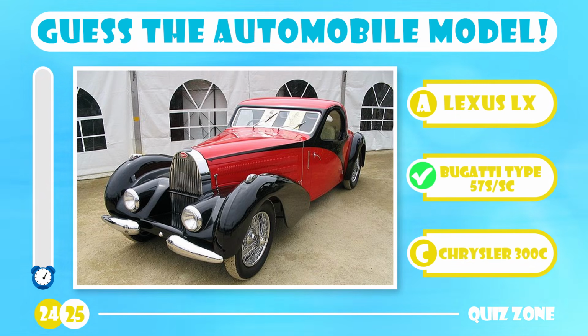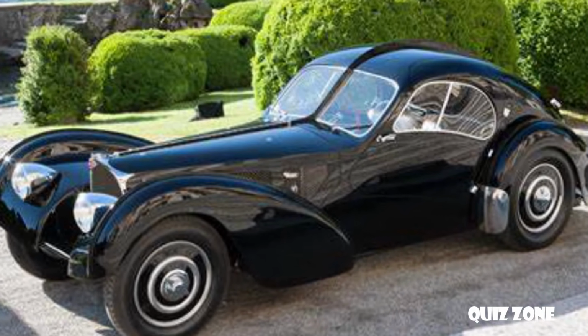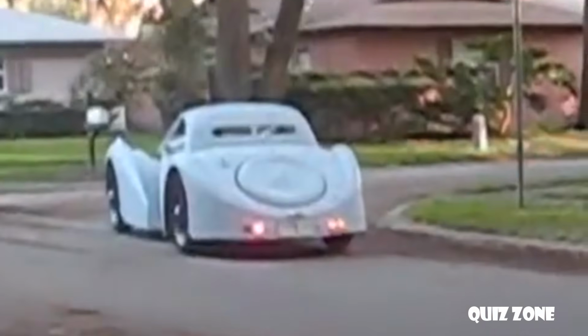Versions of the Bugatti Type 57S SC pictured here have sold for up to $40 million. Also known as the Airlift, these unicars are some of the most valuable in history.